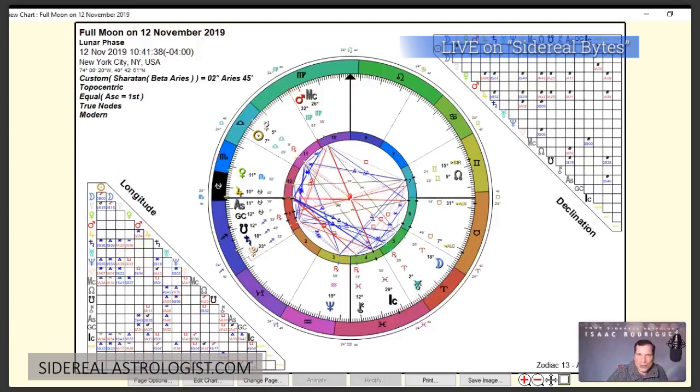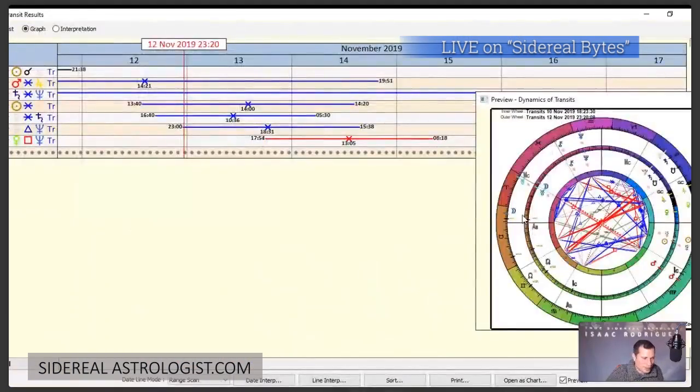All right, and then when we look at the transits, we're going to actually see this a little more. It's going to make more sense. But this is what we're dealing with for this whole week ahead. All right, so let me pull up the transits, and then we're going to get into some personal charts. So let's see here. I think we have transits up. Let me just double check. Hang on one second.